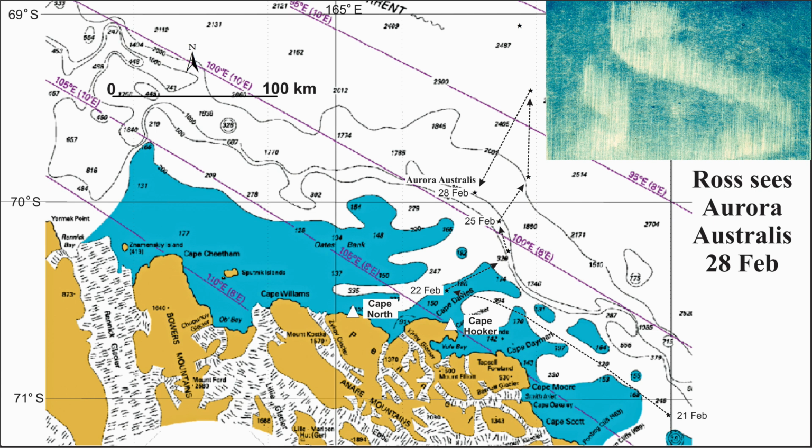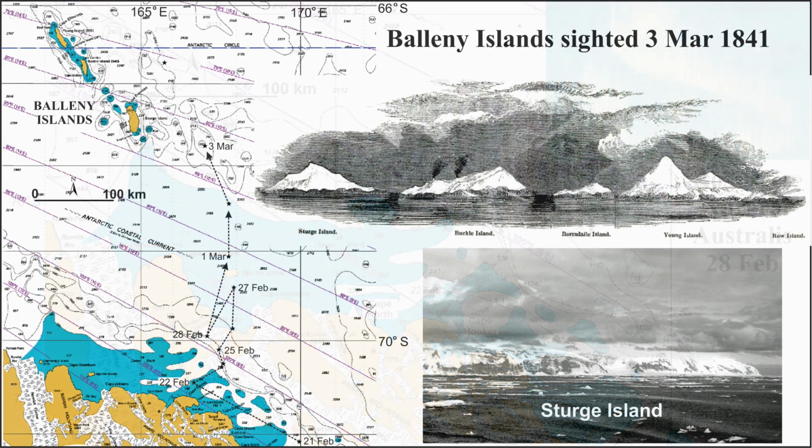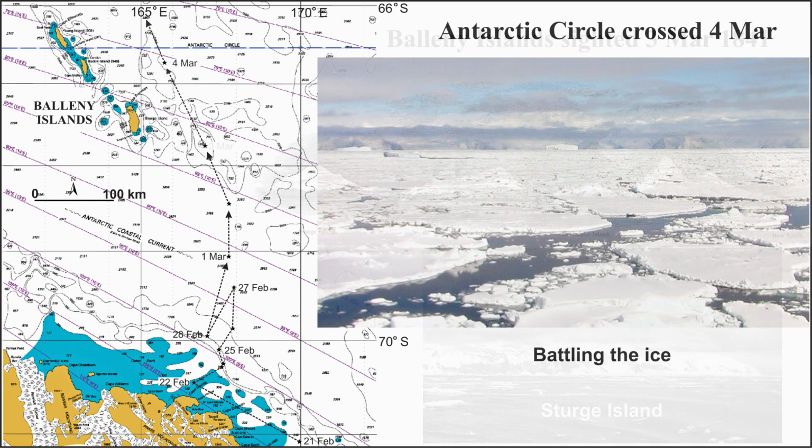Just before midnight on the last day of February, Ross saw for the first time the Aurora Australis. On the 3rd of March, the Balleny Islands were sighted. Ross had no inclination to approach them, as pack ice and numerous icebergs would have made such a venture too dangerous. On the evening of the next day, the Antarctic Circle was crossed.